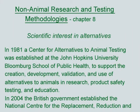Moving on now to another chapter, chapter 8, a different topic, and this part of the book is concerned with non-animal research and testing methodologies, scientific interest in alternatives. In 1981, a Centre for Alternatives to Animal Testing was established at the Johns Hopkins University Bloomberg School of Public Health to support the creation, development, validation, and use of alternatives to animals in research, product safety testing, and education.